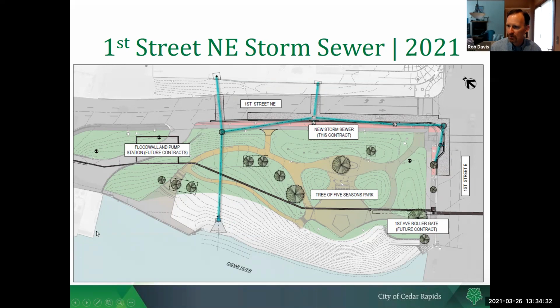We're also going to remove the hydroelectric facility that sits right here in this map. That will also come out starting later in 2021, really setting up the system so that the last thing that goes in is the flood wall.